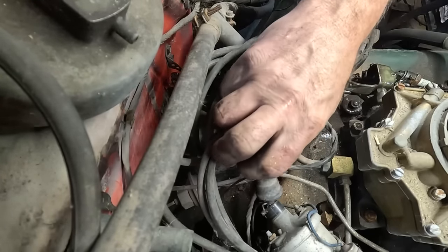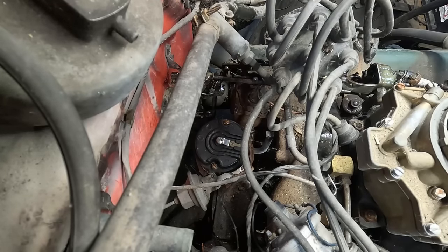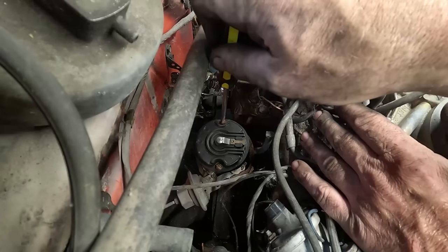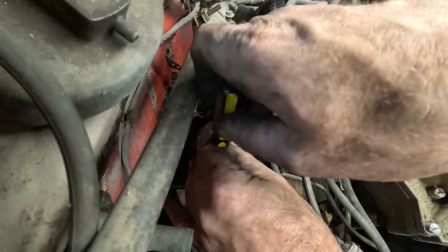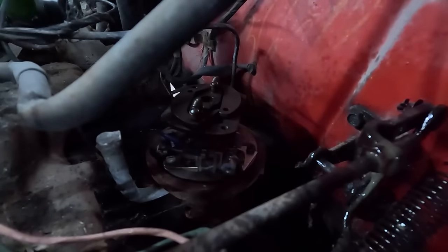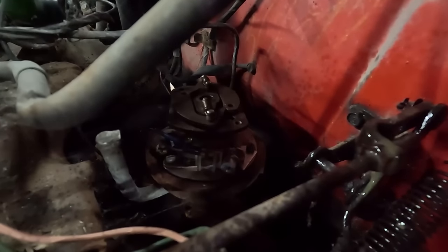Now, let's get that out of there. Don't want to zap ourselves too bad here. Man, does everything seem like it was sitting submerged? Everything's got weird rust on it. Let's kill a light and just see if there's anything there. They're not looking good. Now let's see. Nope.